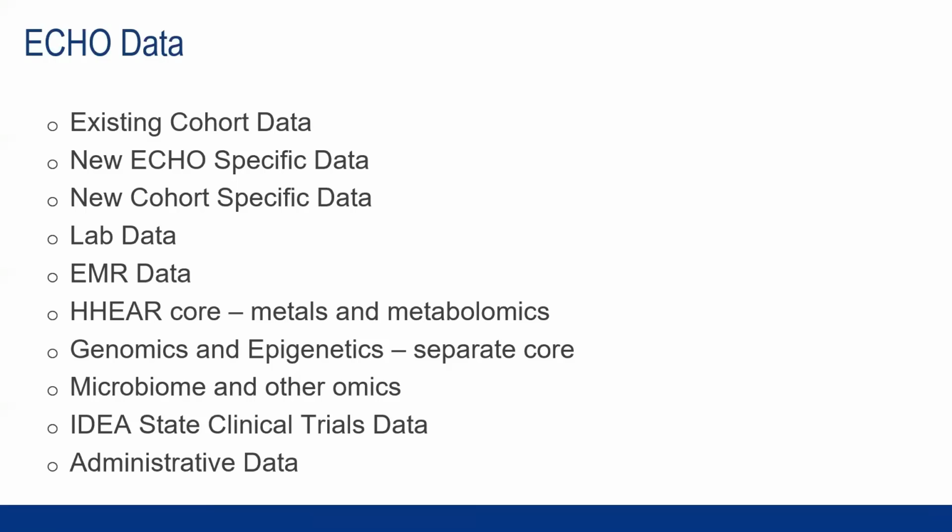We're generating genomic and epigenomic data on all of the subjects and all the children and their mothers as well. We don't yet have funding for epigenetics, but we're hoping to do some interesting epigenetic studies because about 15 of the cohorts already have epigenetic data, and we're pulling it together to do interesting integromic analyses.